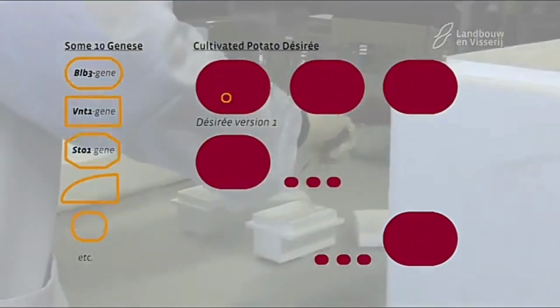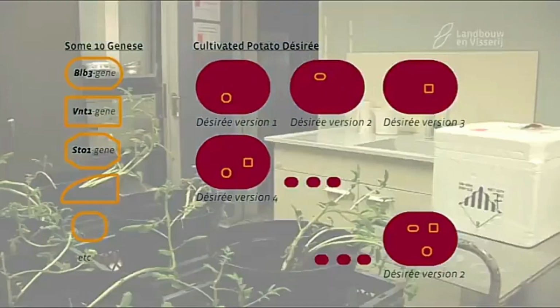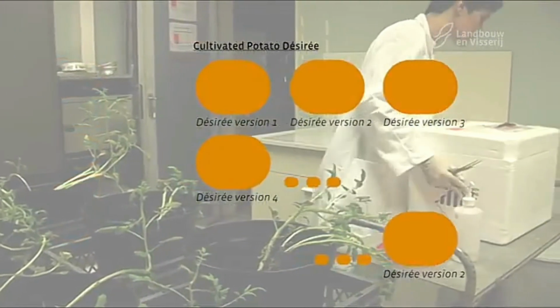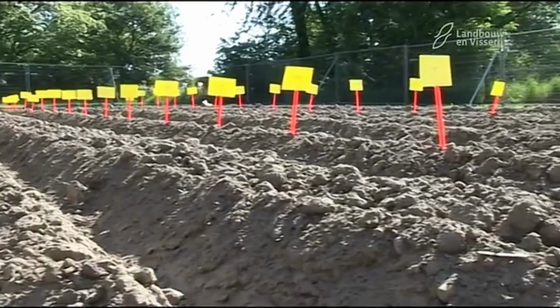Wageningen researchers had inserted those genes in different combinations in the red potato variety Désirée, which can be easily genetically modified. Promising results from the lab and multi-annual experiments in the greenhouse were already available. The testing phase in open air came next.